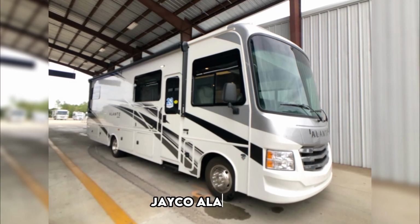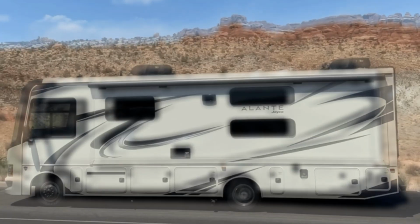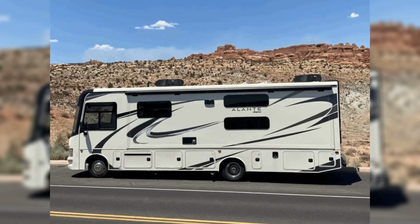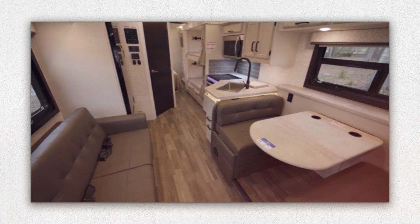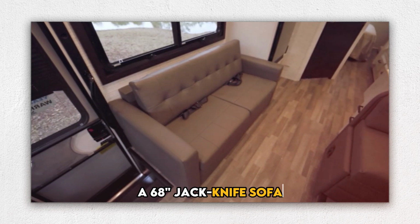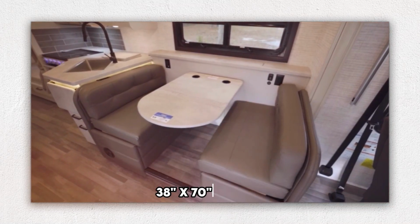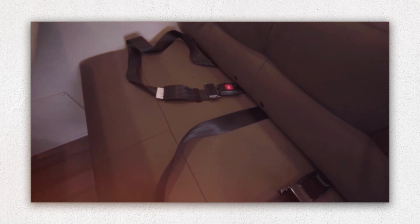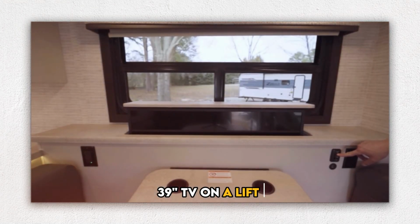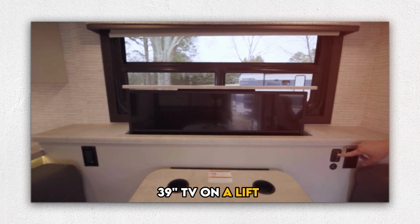Meet the Jayco Alante 29F, a Class A motorhome designed to cater to the whole family with its abundance of features. Inside, you'll find plenty of seating options, including swivel captain's chairs, a 68-inch jackknife sofa, and a 38-inch by 70-inch dinette, ensuring everyone has a comfortable place to relax. Entertainment is at your fingertips with a 39-inch TV on a lift, providing endless viewing options.